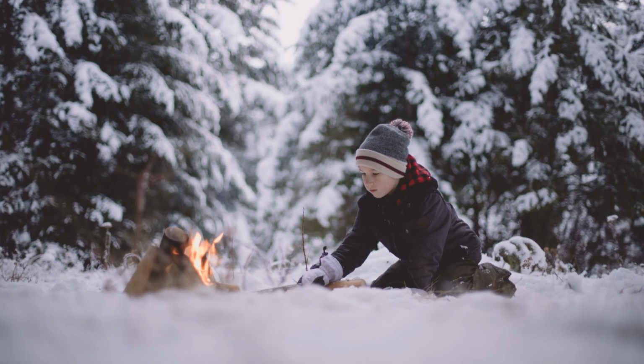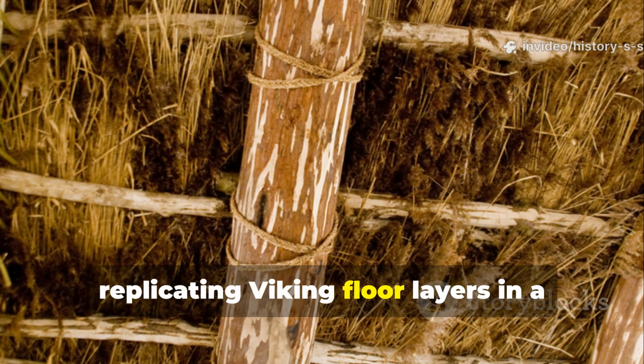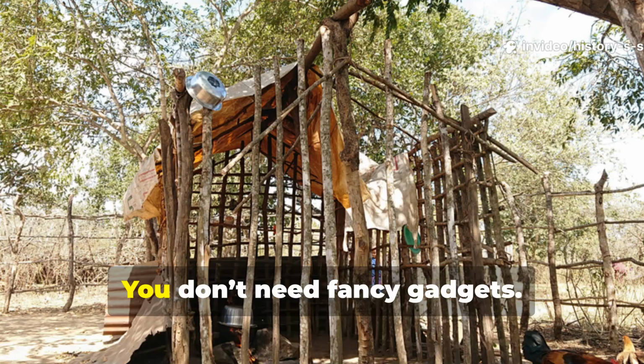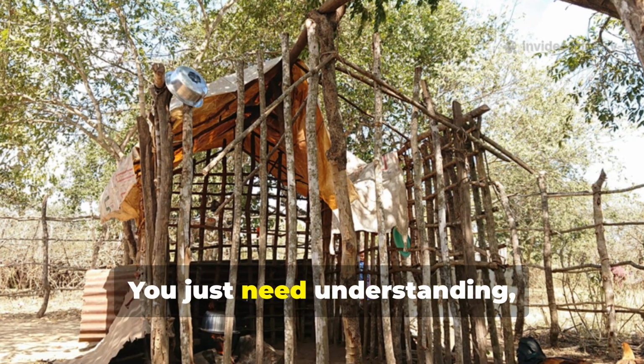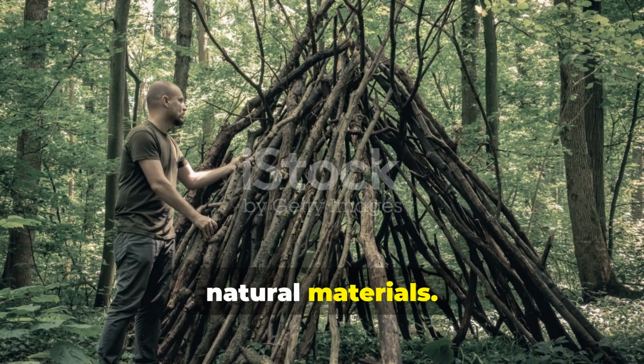For those serious about survival prep, replicating Viking floor layers in a cabin or small shelter is a real game changer. You don't need fancy gadgets. You just need understanding, observation, and a willingness to experiment with natural materials.